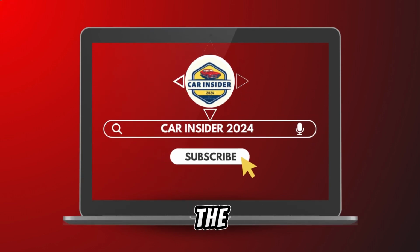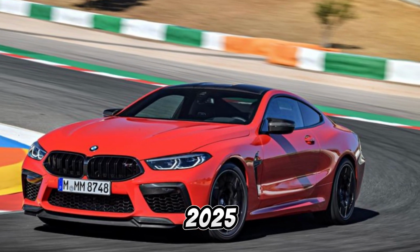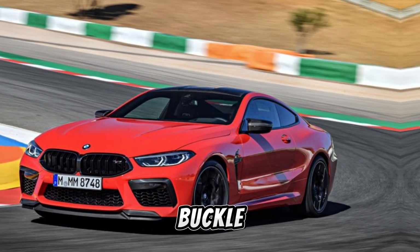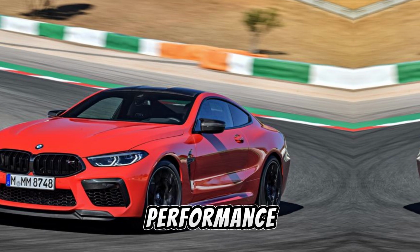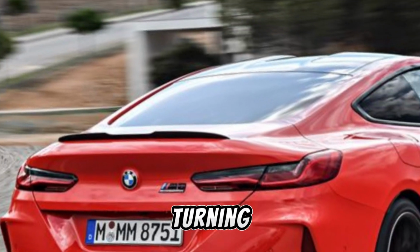Today we're diving into the first glimpse of a car that's set to ignite your excitement, the highly anticipated 2025 BMW M8. Buckle up as we explore its design, performance, and interior in detail. Let's kick off with the head-turning exterior.